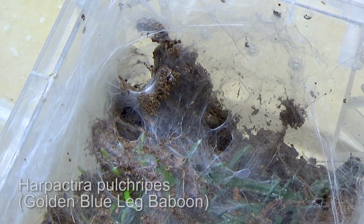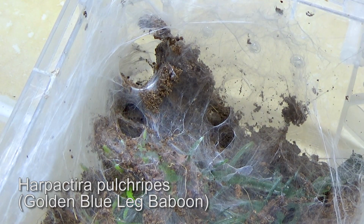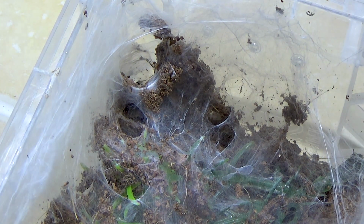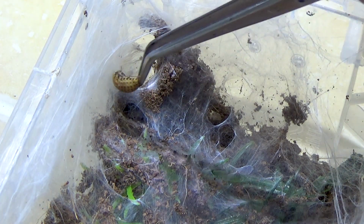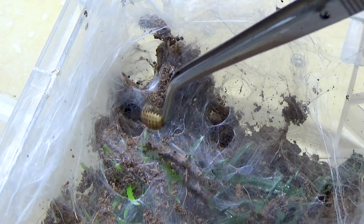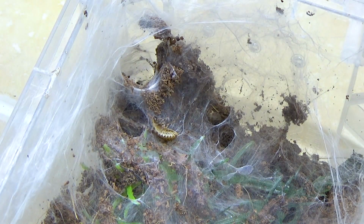And this was a real treat for me. This is Harpactira pulchripes, the golden blue leg baboon. And this one was purchased for me by a friend. I babysat his tarantulas, and he bought this for me as payment for that, which was pretty cool of him, very generous of him. It is one of my favorite tarantulas, and you'll see in just a moment.